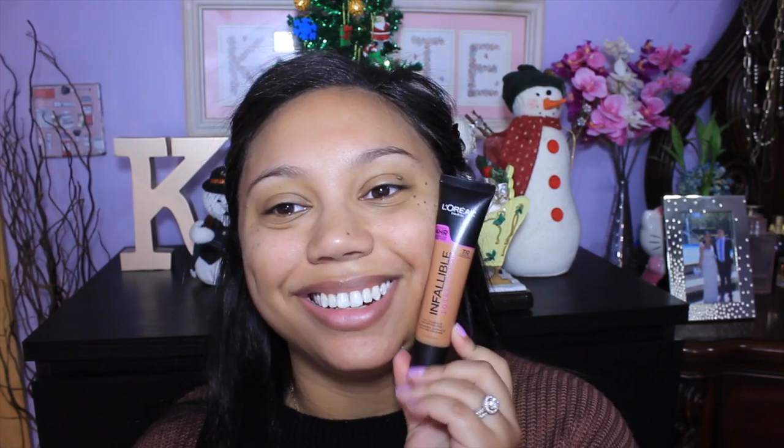If you guys wanna see my first impressions on the new L'Oreal Total Cover Foundation, then please just keep on watching. So this is what the foundation looks like. As you can see, this color looks ridiculously dark. I swear I saw a swatch online and it looked like it was gonna be okay, and now it's really dark. So I'm hoping that when it comes out of the tube it doesn't look this color, because I don't think this is clear. I think this is actually the color of the bottle, if that makes sense.